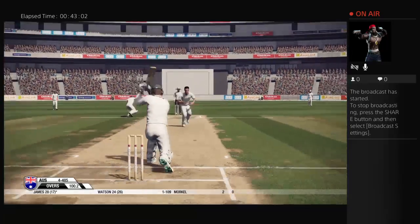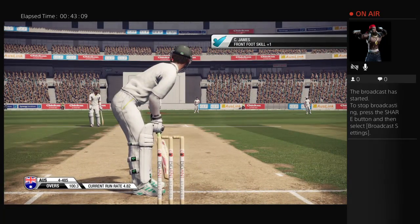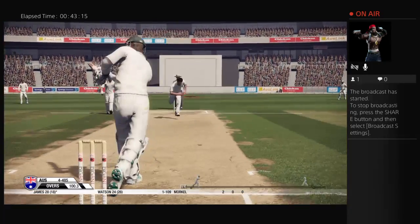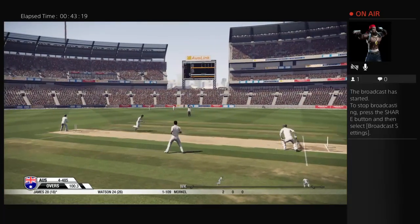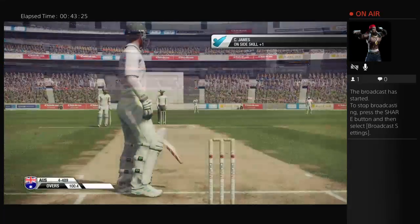The bowler would be encouraged by that. A huge swing and miss outside the off stump. Good shot, and it's in the gap. James now moves into the 30s. Beautiful timing, Matt. A joy to watch, as always.